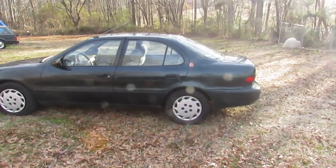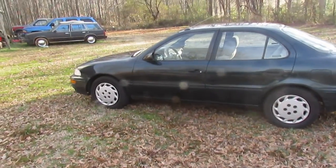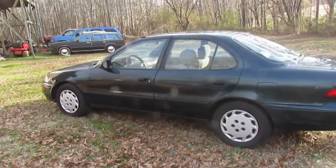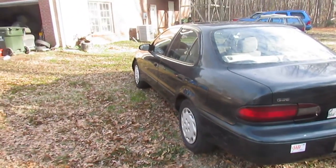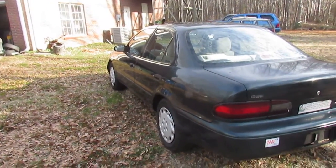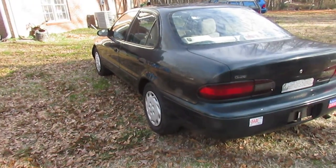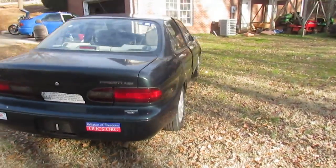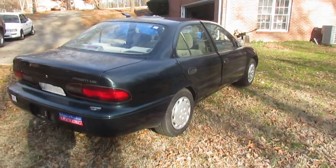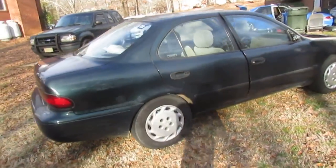She drove it for years, and the battery went dead on her at her home, beginning of last year. So when the battery went dead, she decided to park it. She bought her a new car, and it literally just sat. So finally got in touch with her about selling it, and we picked this bad boy up for $200, and I jump started it and Tim drove it home.